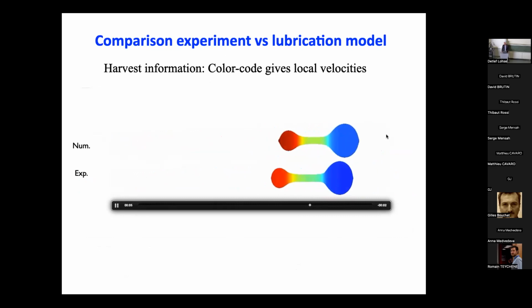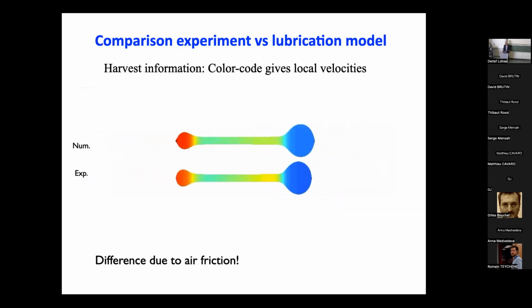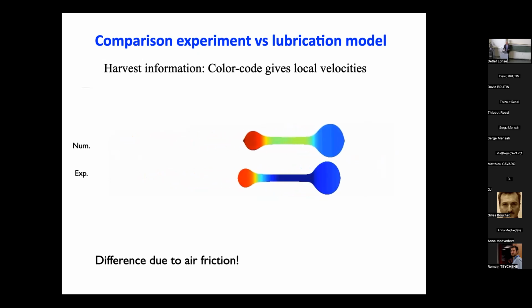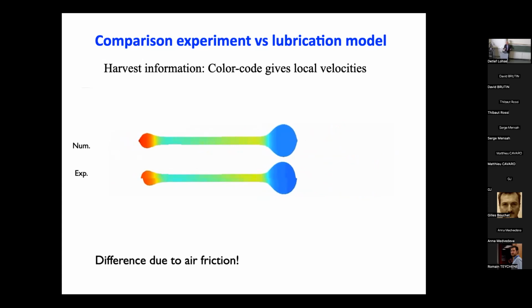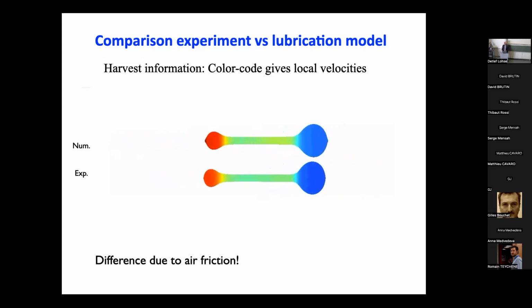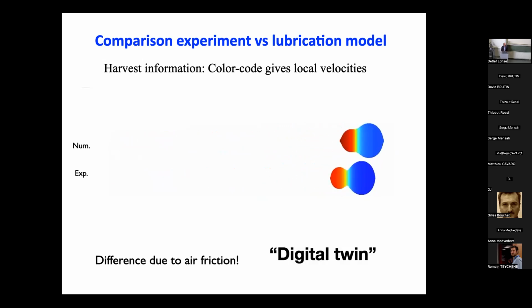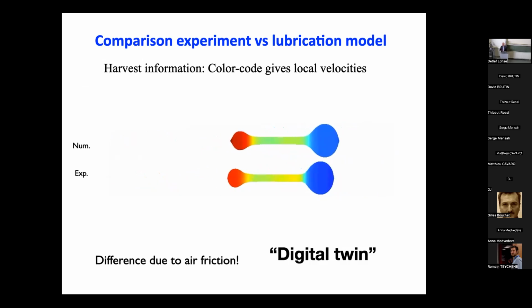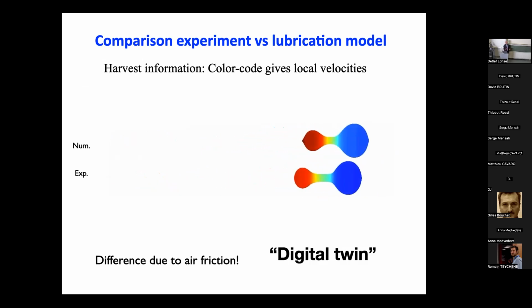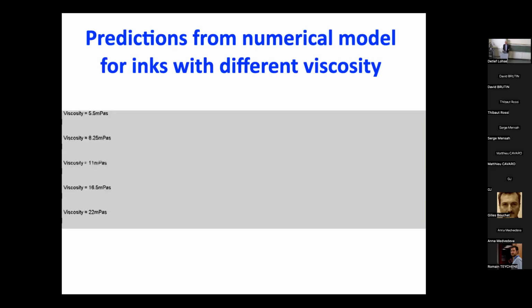The tiny difference which you see here is due to air friction. Air friction there we didn't include. If we can include this, then the agreement would be even better. But I mean, here we're in a regime where air friction is not particularly important. So in a sense, this is a digital twin, and this helps the company a lot because when they test new inks, they don't want to do the tests. They really want to understand where we go.